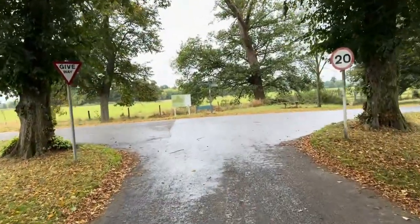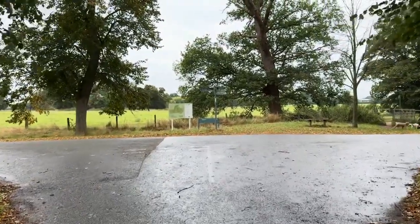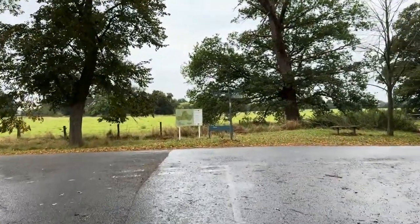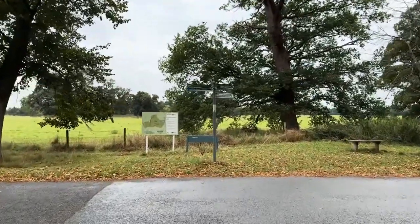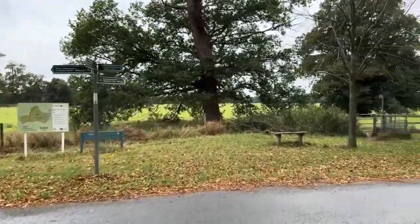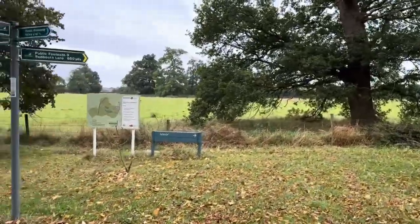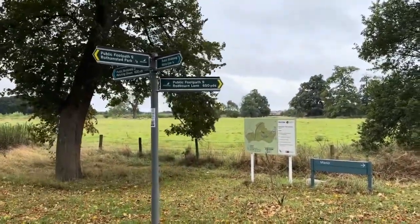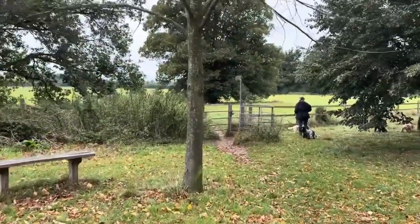Got red roads going left to right. Public bridleway to Nickey Line, 3/4 mile old railway line, and public bridleway Hatching Green to the left. We're taking the one that's presumably that one, public footpath 9 Redbourn Lane. That's the direction I've been sent on anyway.